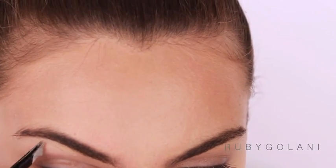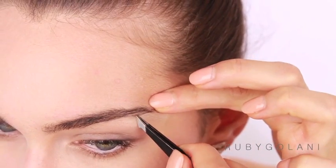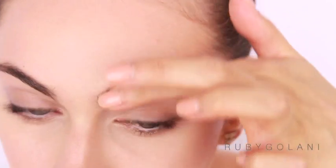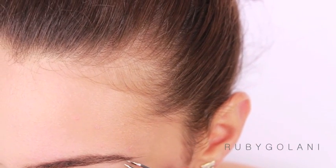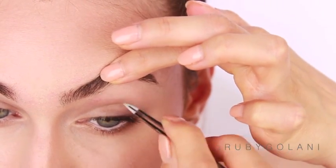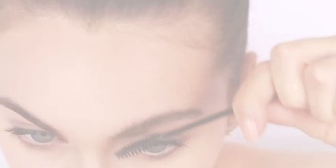I tidy the hair from the top of my brows, but I make sure that it isn't perfect. There are still some stray hairs happening, but I don't like them to be too perfect. After I've done the top of my brows, I work underneath my arch. I do have some really annoying stray hairs that I'd literally have to yank my skin up and pull it just so I can get them. I also find that when you stretch the skin, it hurts a little less. I'm also sticking with the general shape of my eyebrows because I find that they suit me best.